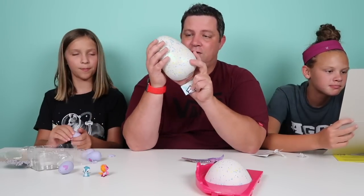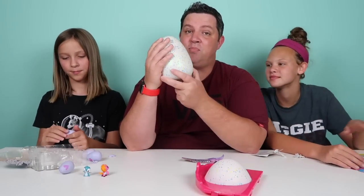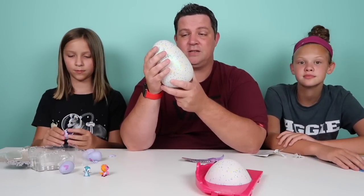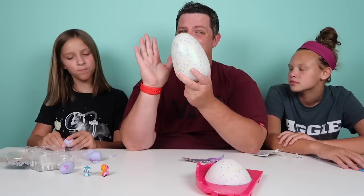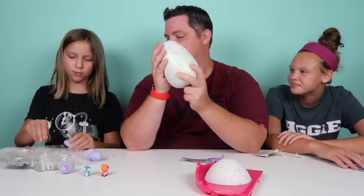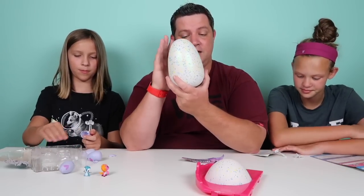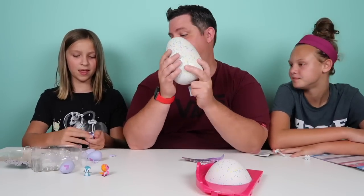Alright, so if you want to get your hands on one of these glittering Hatchimals, the brand new ones, you'll have to pay close attention. We'll try to let you know as soon as we find out for sure. I believe it's sometime in August. Don't quote me on that. But Spin Master will let you know. I believe they'll also be sending us another one to unbox and show you guys and then do a big promotion about it.